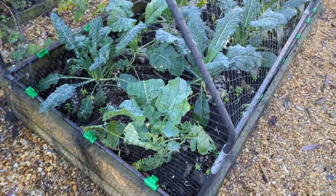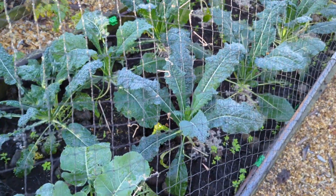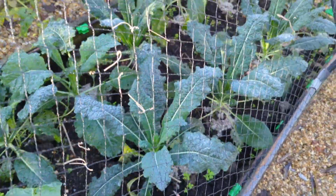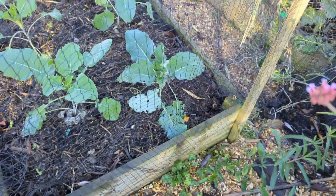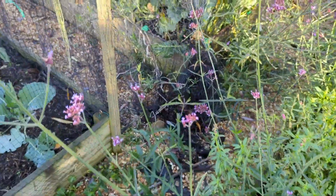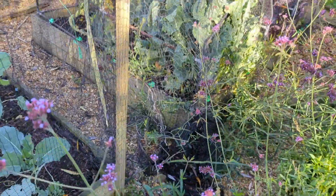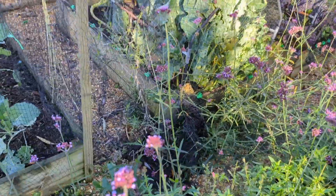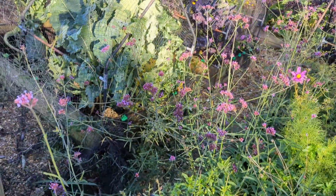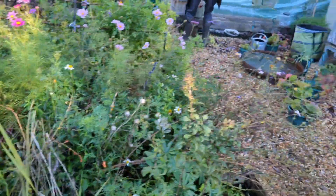These are the, not Cavolo Nero, I think it's probably the same thing, Nero di Toscana or a similar thing. And here's some more broccoli, which we will expect a little bit later this year. Other than that, not yet fruit on the Romanesco, but soon we should have a few Brussels sprouts. So I will be picking a few things.